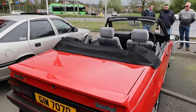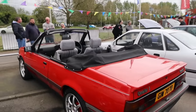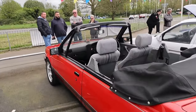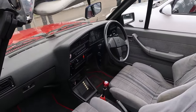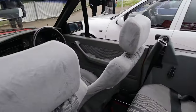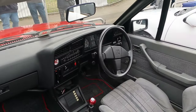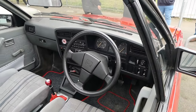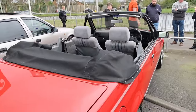Mark II Cavalier convertible. Now, when was the last time you saw one of these about? Or even smells like an old Vauxhall, as it should. We can get a quick look at the mileage. I can't quite see from here. I'm going to have to go around the other side. Yeah, displaying 48,000 miles. And to be honest with you, I believe it.